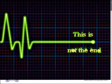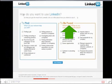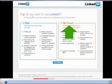All right, so let's move on from using LinkedIn to find a job. Let's next talk about using LinkedIn to have the jobs find us, because that's even easier and it's even better. The be found side of LinkedIn is what most of us are completely overlooking. And the be found jobs are the best jobs.